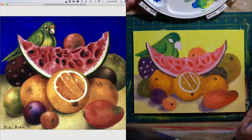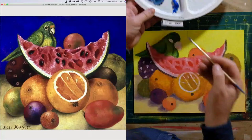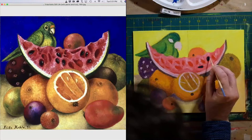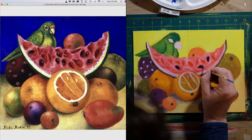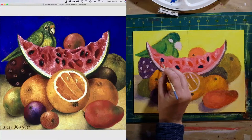Okay, so you know what, while I've got this mixed, I'm gonna take this same color, and my paintbrushes are still kind of wet, so why don't I see what it looks like if I use this same color as seeds in my watermelon here. I think it looks great. So I'm gonna put some of these seeds in here. Perfect. Right, so they look really, really nice and dark, but they're also not just black blobs that are going to be this lifeless shape on the page. They're dark, but they've got life in them, which is what I want.